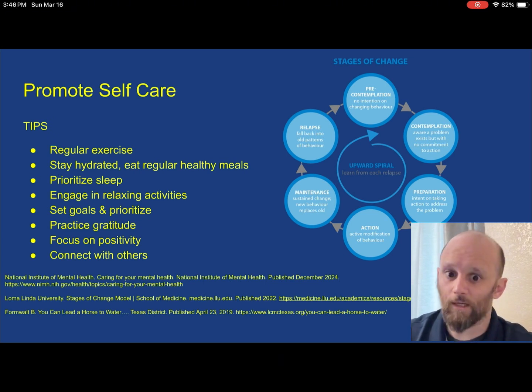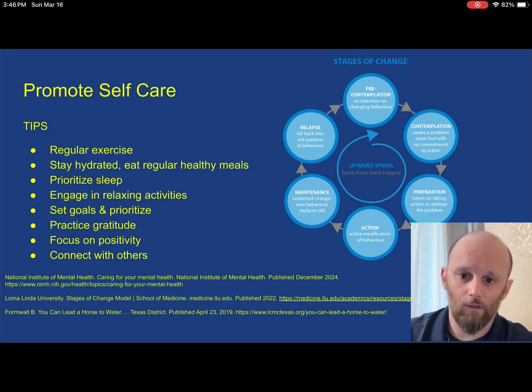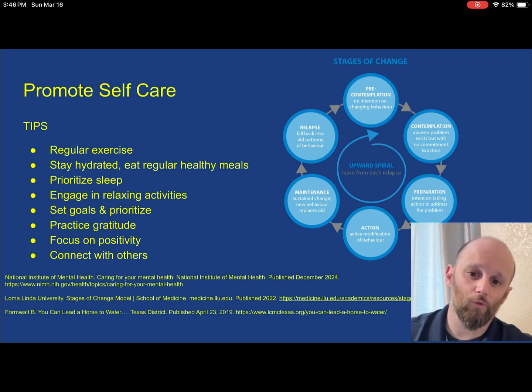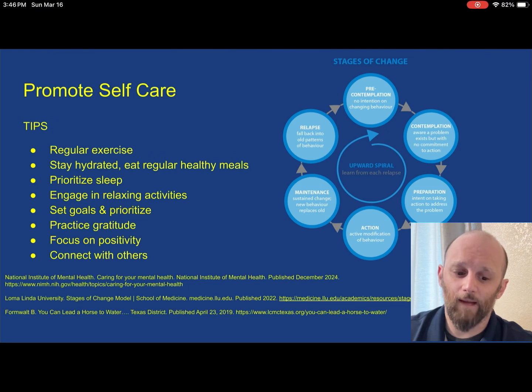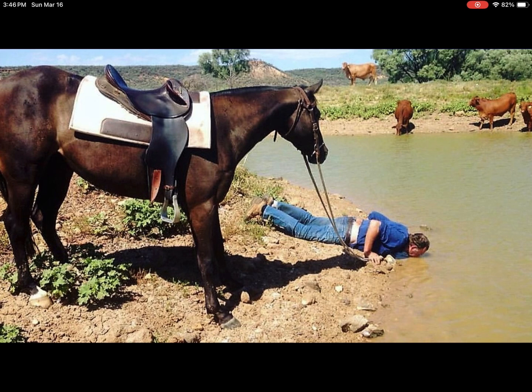And this is where the stages of change starts to come into the conversation, because if they're in pre-contemplation and are not willing to change, then our role as a healthcare provider is to plant some seeds and help them hopefully move to the contemplation stage. And there we can have a little bit better prognosis of success. But we're not here to force somebody to get treatment. We're here to provide them treatment and meet them wherever they are. We can lead a horse to water, but we can't make it drink.